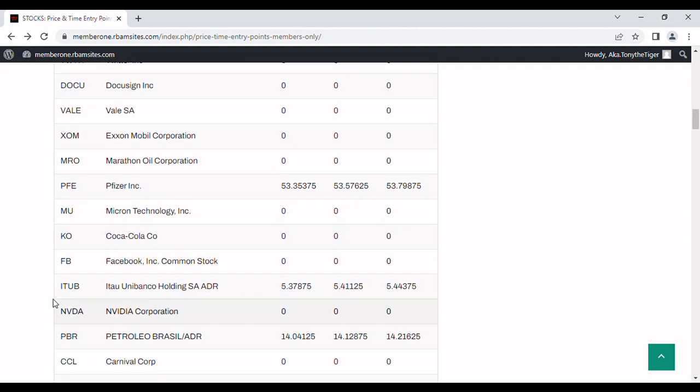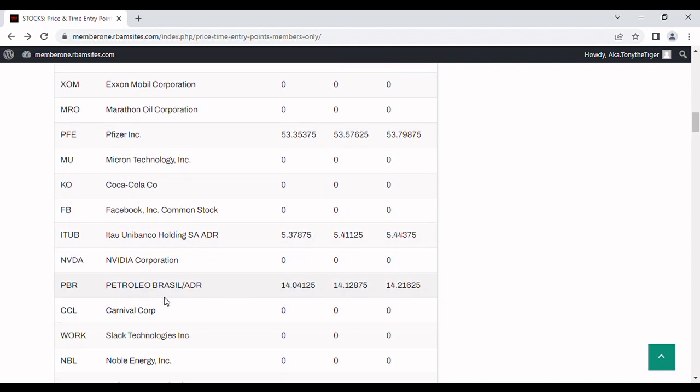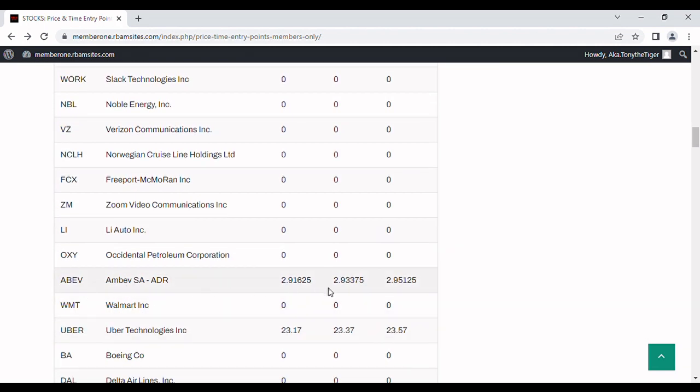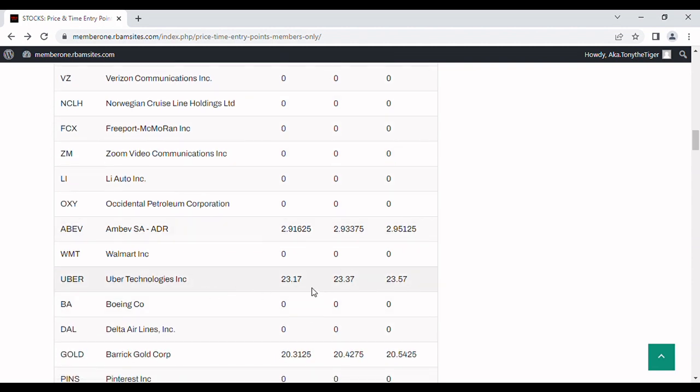But let's take a look a little bit further. We see this particular stock, which I can't pronounce. Another looks like a Brazilian stock. Ambev, which I think is the maker of Budweiser. Uber here, 23.17 on a one-day hold. You can swing trade these. A lot of people would use these to swing trade these stocks. You can also use them to trade options. If you wanted to trade some short-term options, these might be a good buy price to look at for the stock and give you a good probability perhaps of making a profit on some options. You'll notice there are no shorts. These are all long only entry prices.